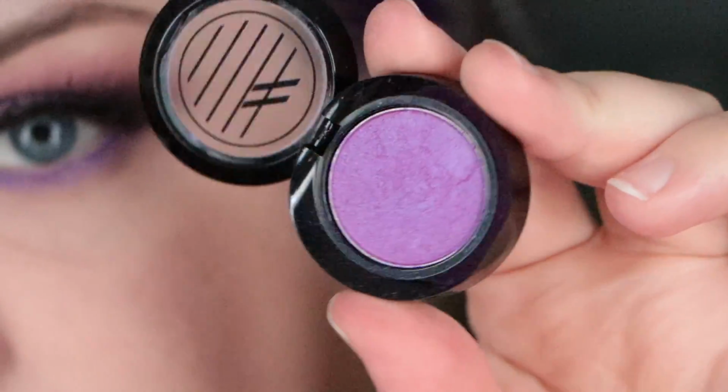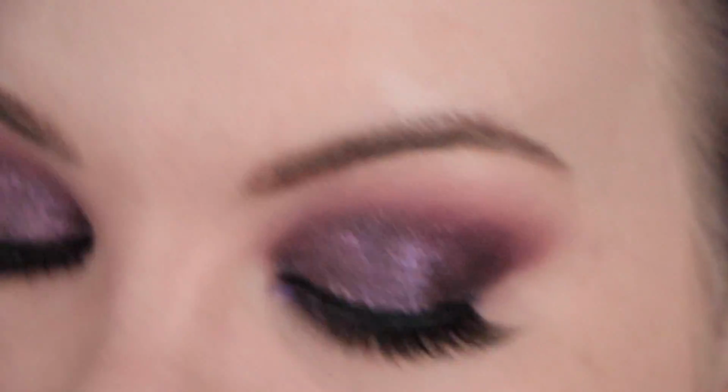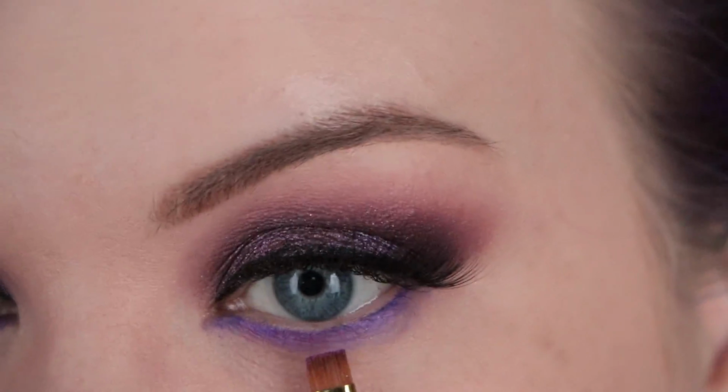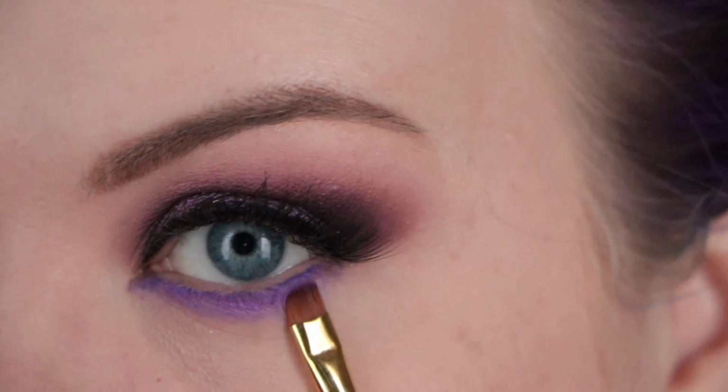It's a beautiful color shifting purple called Orchid. Just press that over the ColourPop color. You don't have to use the ColourPop thing. You can use a regular eyeliner. It just felt like showing a different way to use the ColourPop liners.